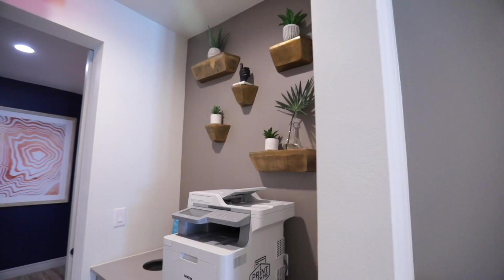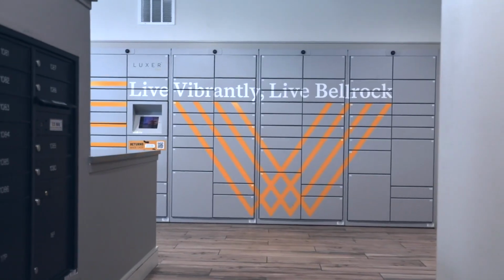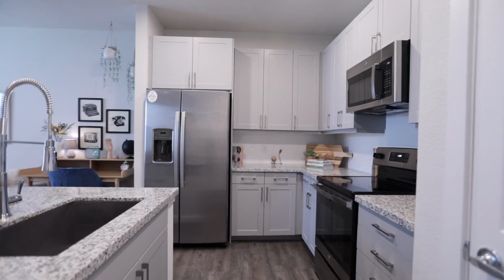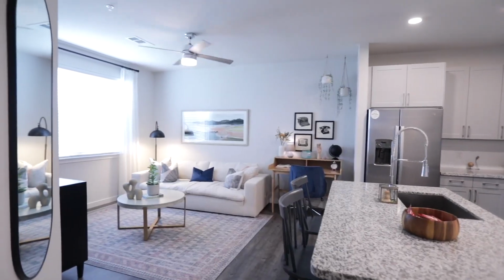The mail room. Words across the mailboxes read "Live vibrantly, live Bellrock." Lines of mailboxes. The apartment model has light walls and trim with medium wood-inspired floors.